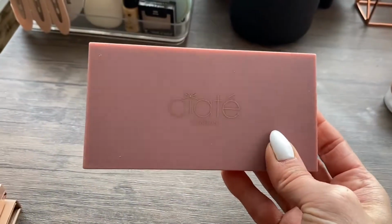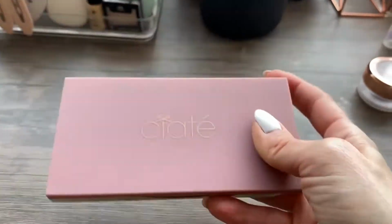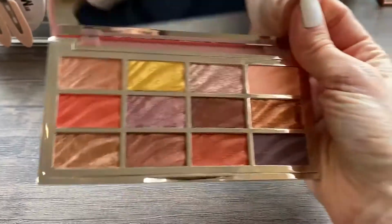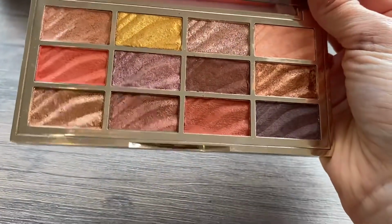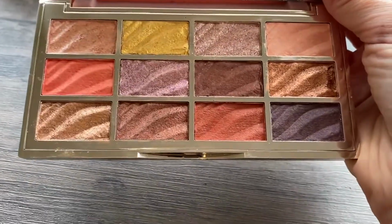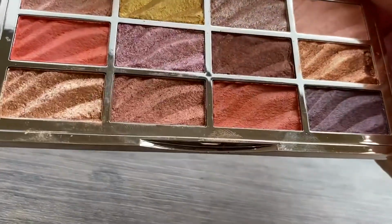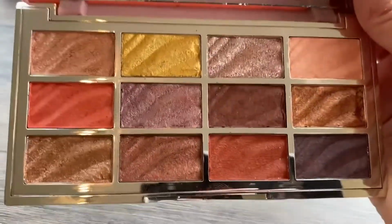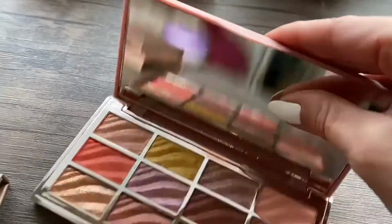And I don't think I used this even once. This is from Ciate London, and it's the Velvet Palette. And I really thought I might like these for sort of a topper shade effect, but I just didn't reach for it. So I'm gonna take it out of here and put in something else that I might get some use out of, because just for whatever reason, I didn't reach for any of these in a whole month. It's not great.